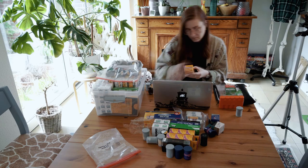That took some time, but I finally managed to go through all of my film and I cleaned up the mess. But before I reveal to you how much film I have in total, it's your time to guess. What do you think how much film I have? And much more importantly, do you know how much film you have? I will go into my table now and click on calculating the sum.